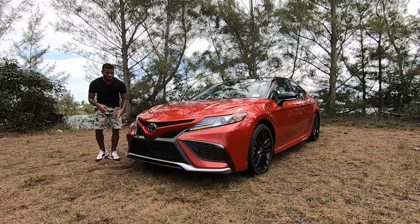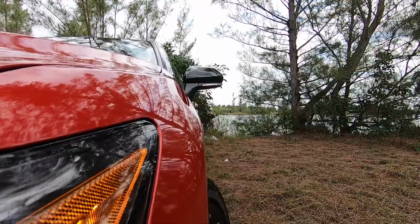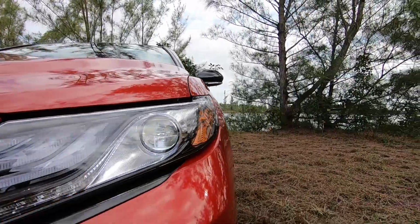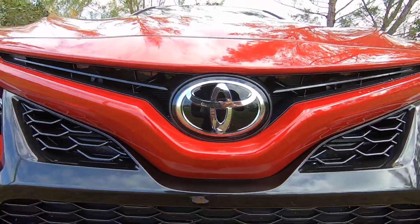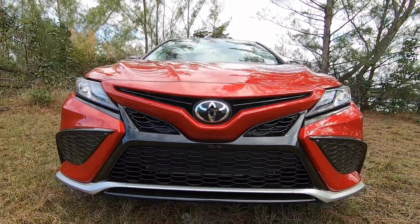Looking at these headlights here, they're going to be an LED projector above with an LED daytime running light with an LED turn signal. Looking at the Toyota emblem, that does house the dynamic radar cruise control. This has Toyota Safety Sense 2.5 Plus.